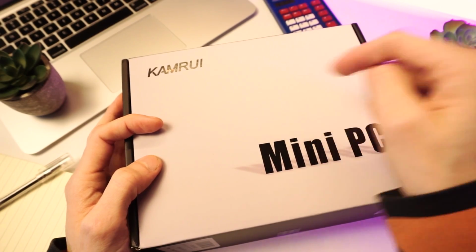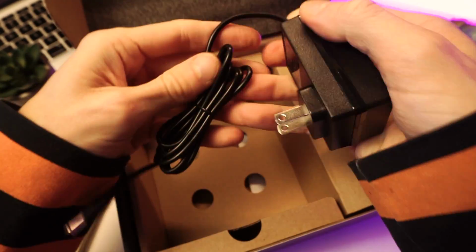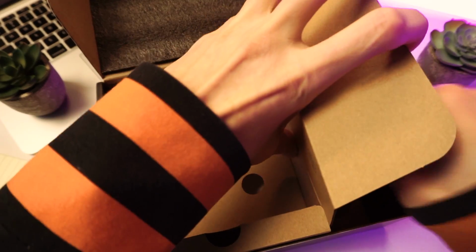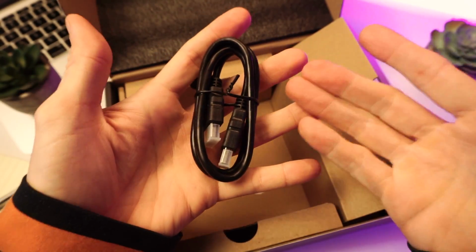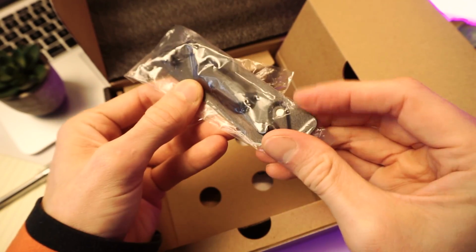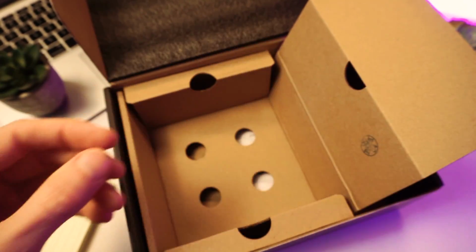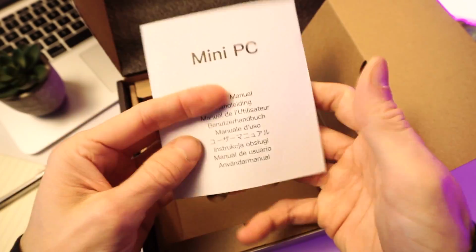Super professional, right? In the box, we get the PC itself, which we'll check out in a bit. And under here, we get a charging adapter. This is a 30-watt adapter. Anything else? Oh, wow! An HDMI cable! What a nice surprise! Yay! And there's also a mounting bracket in case you wanted to put this on the back of a TV or a monitor. And also a paper book with a bunch of useful words and stuff.